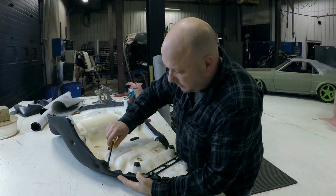Always watch your staples, make sure you don't drop any on the table. If you drop any on the table and you spin your seat around, you're going to scratch it or rip it. Nobody wants that. Take this off, take this off.